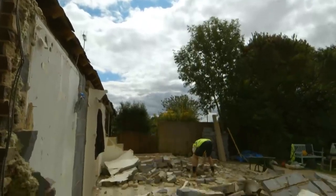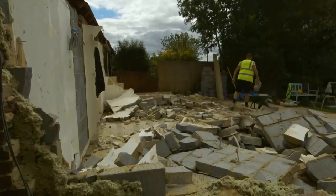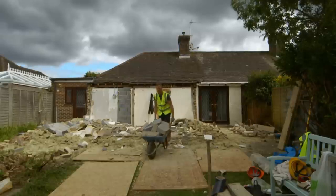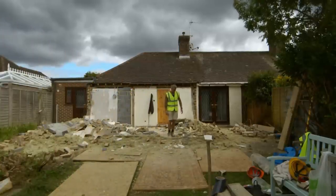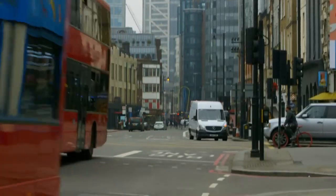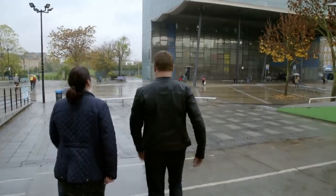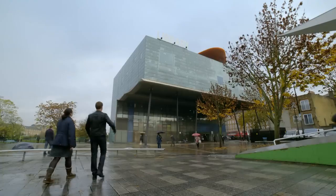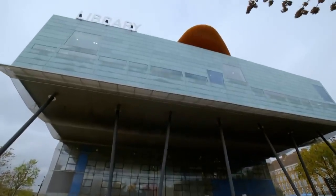It's not just living in a building site that's going to turn their lives upside down. Embracing wholeheartedly Will's bold design is a brave step to have taken. To give Tammy some idea of what she's let herself in for, I'm taking her to one of Will's most famous buildings. But Tammy, this is it. Peckham Library. A very iconic Will Alsop building.